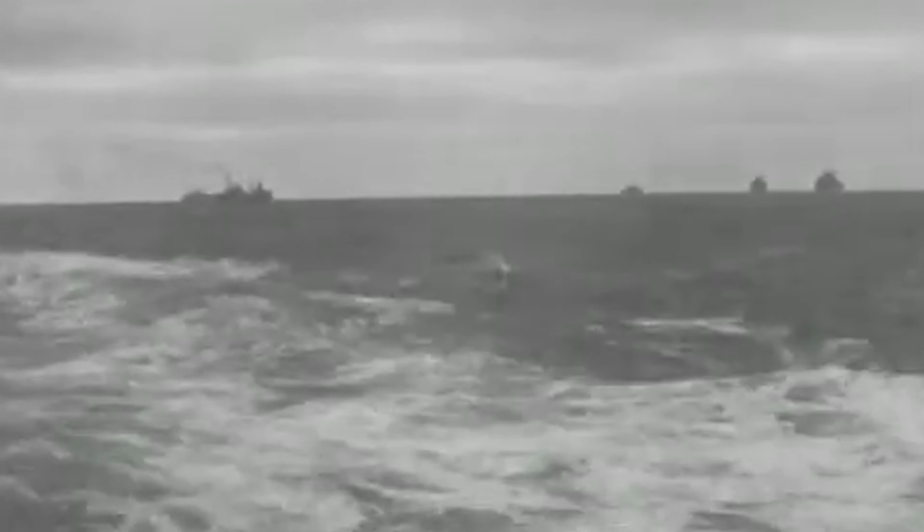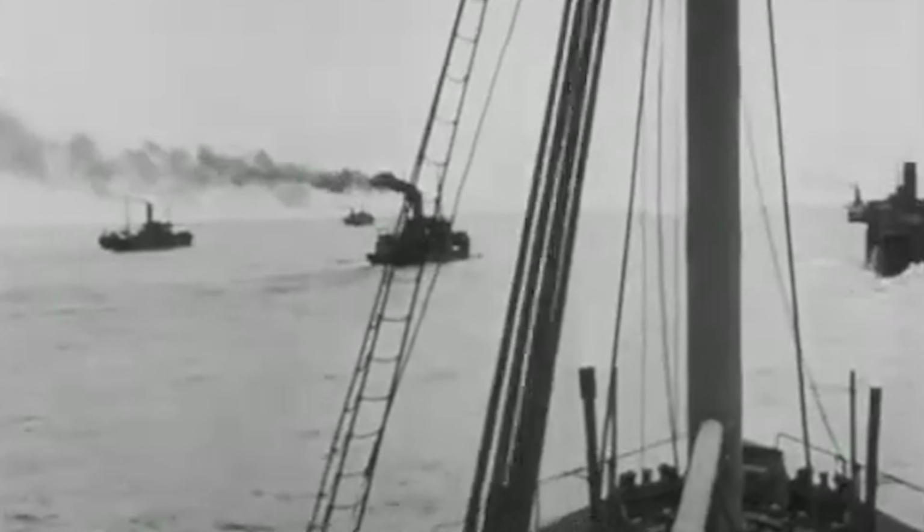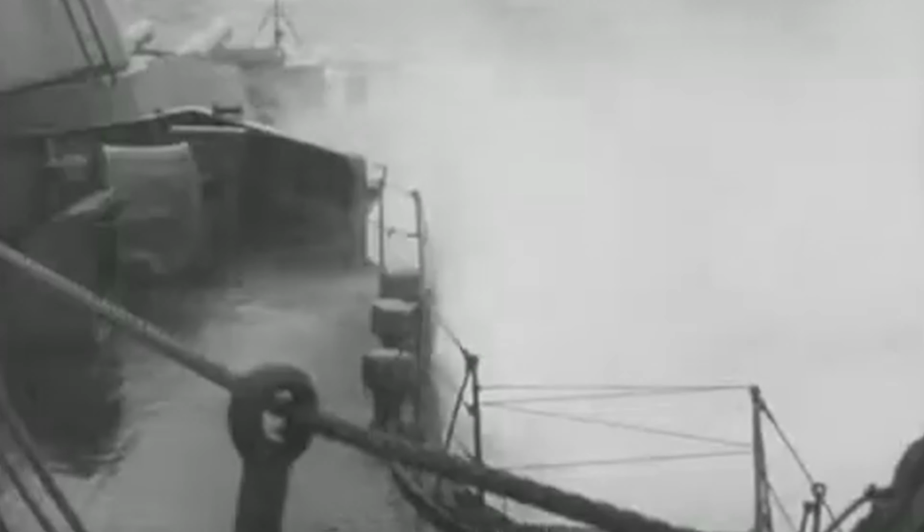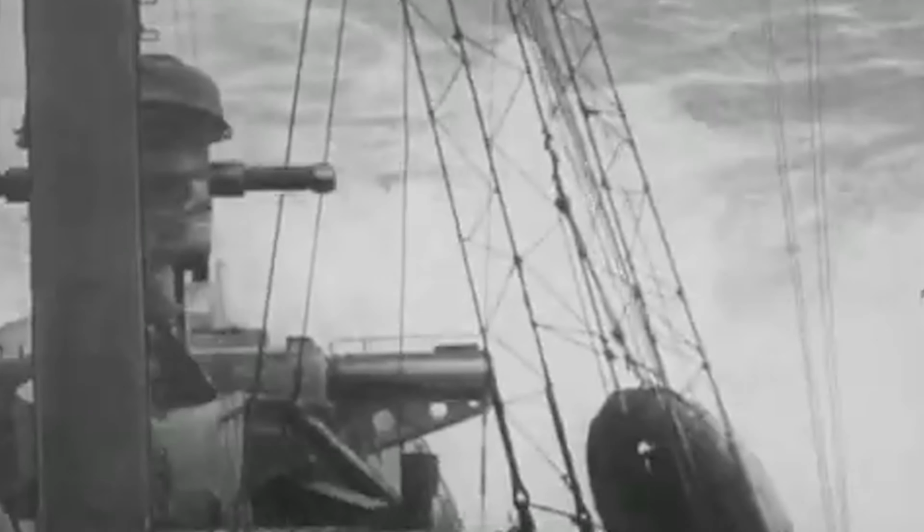It was during these exercises in Scandinavian and German waters that the British submarine HMS Salmon sank the German U-boat U-36 on December 4, 1939. It would be the first sinking of a U-boat by another submarine in World War II. These patrols in the Skagerrak region would continue until April 28, 1940.